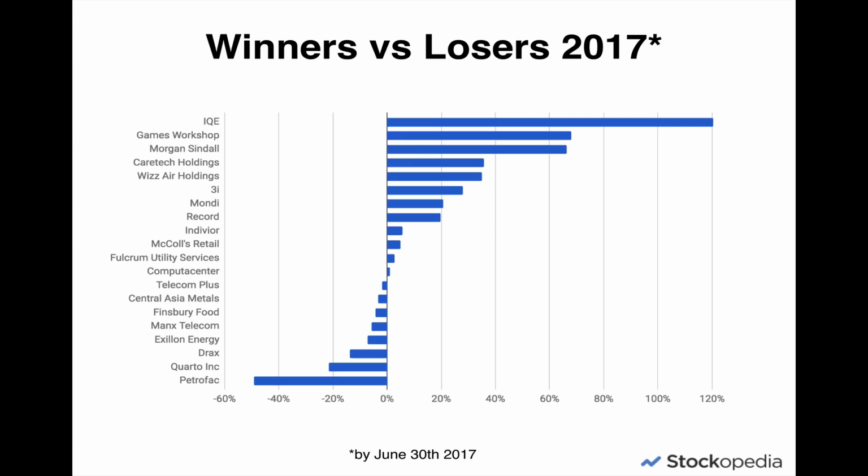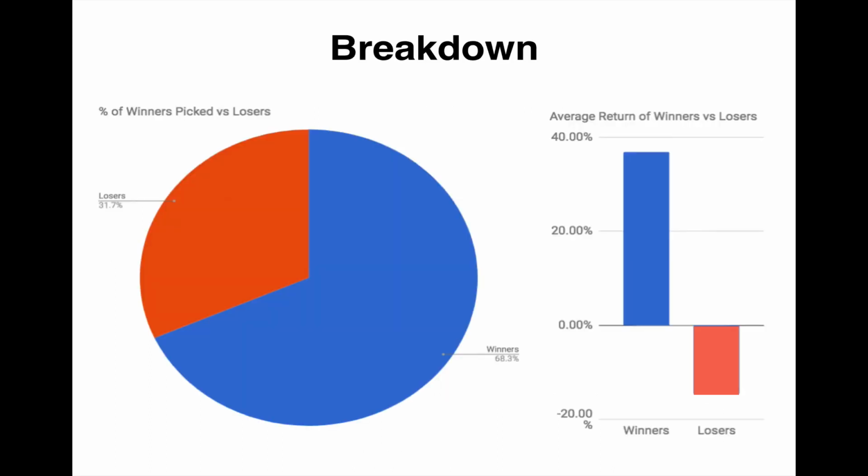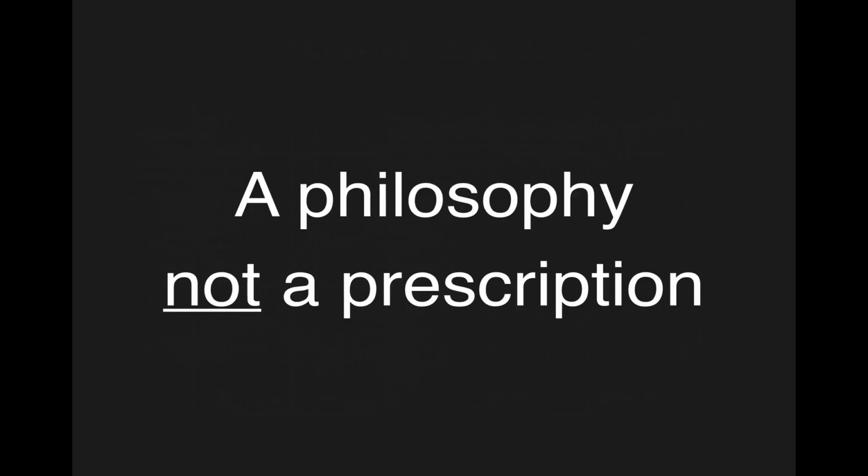So what we're tending to find across all three of these years is this kind of breakdown. On the left, you can see that over the 3 years, 68% of the stocks we've picked have been winners, 31% have been losers. But on average, the bar chart on the right shows that the winners have tended to gain a lot more than the losers have lost. And this is what generates all of the returns. So there's a statistical basis behind what's going on here.